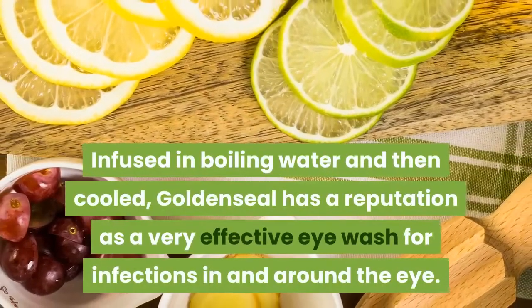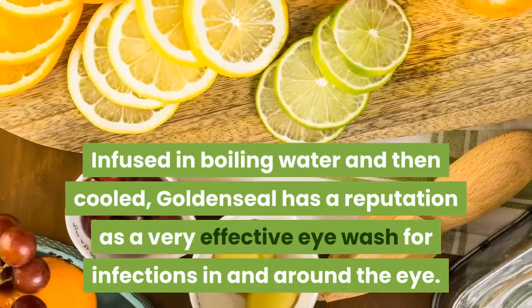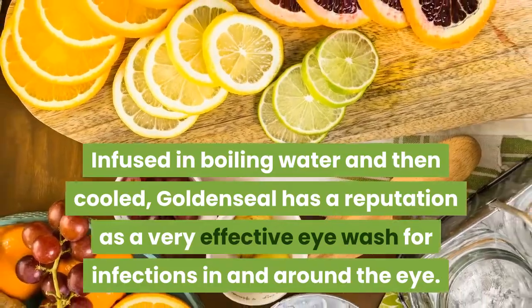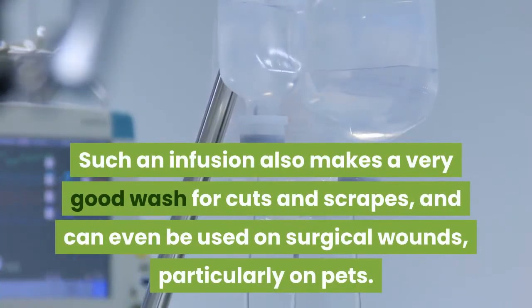Infused in boiling water and then cooled, golden seal has a reputation as a very effective eye wash for infections in and around the eye. Such an infusion also makes a very good wash for cuts and scrapes, and can even be used on surgical wounds, particularly on pets.